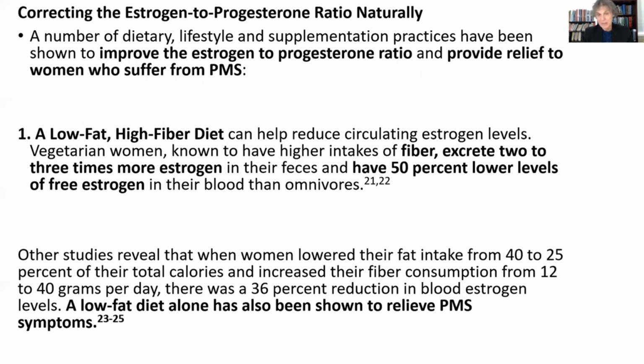Vegetarian women are known to have higher intakes of fiber, and they excrete 2 to 3 times more estrogen in the feces, and they have 50% lower circulating estrogen levels than omnivores. A high-fat diet stimulates the increased secretion and synthesis of estrogen. When women have less animal fat, less saturated fat and trans fats and deep fried foods, and they increase their fiber intake, fiber helps to flush estrogen out of the system more effectively. Once it's detoxified in the liver and goes through the biliary tract into the intestinal tract, fiber will help make sure that it gets excreted in fecal matter and doesn't get reabsorbed back into the body through the enterohepatic pathway.